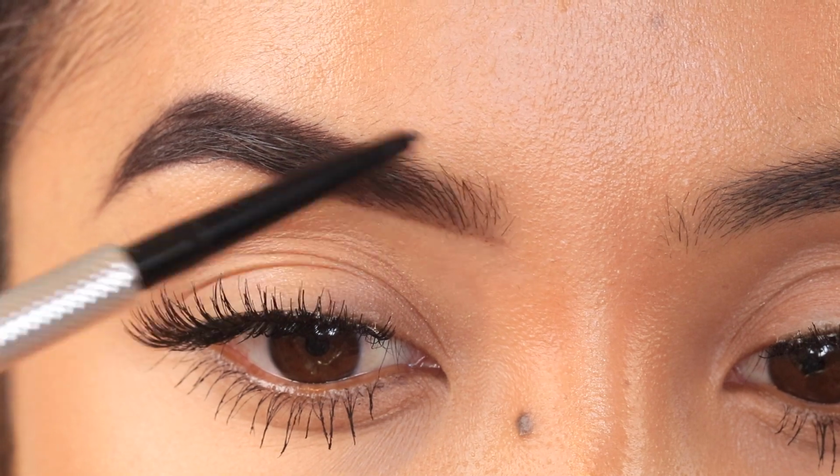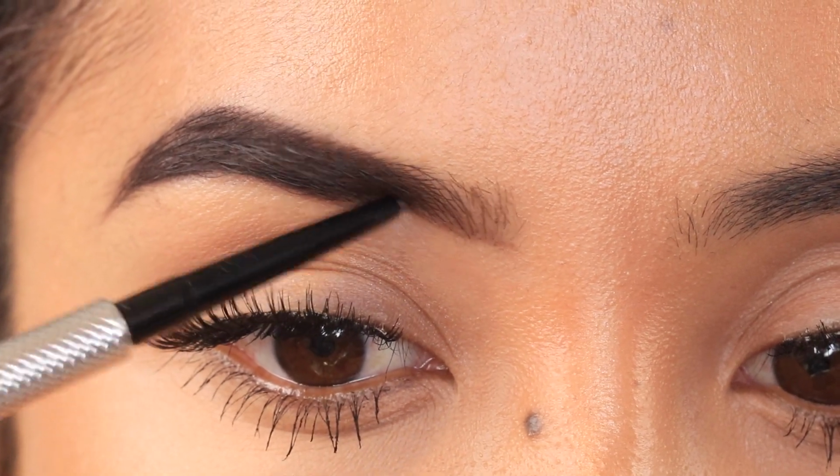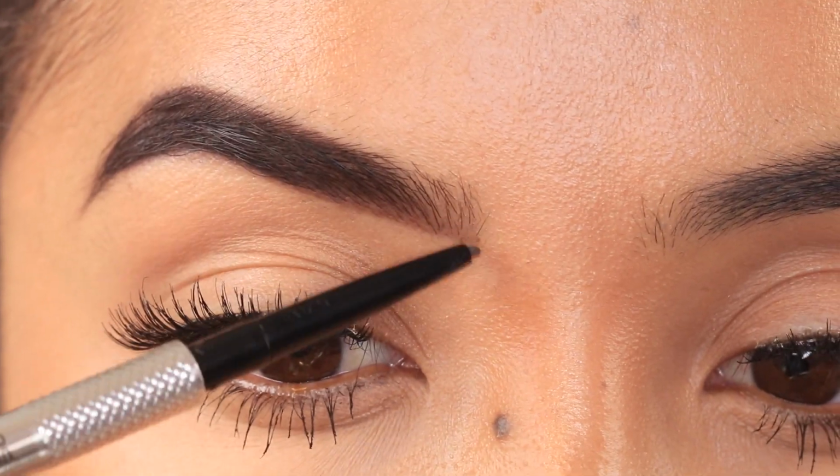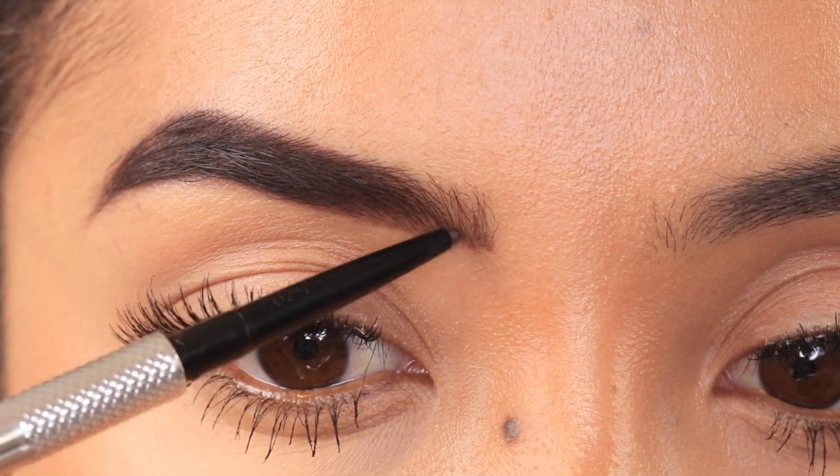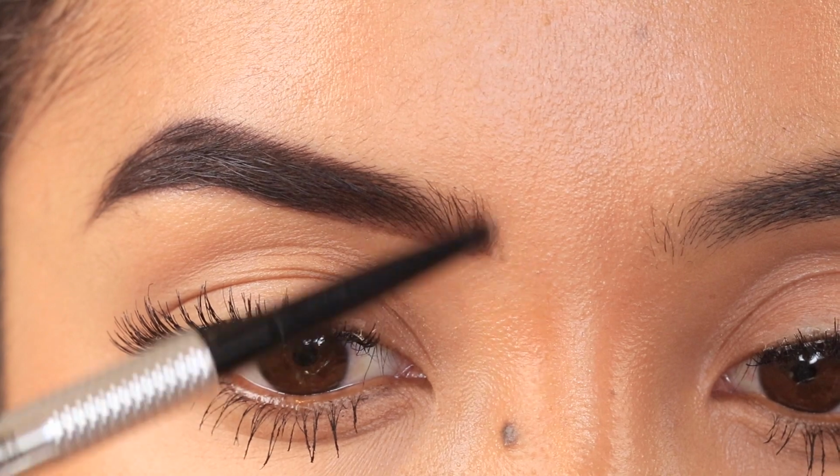And I remember somebody told me during the event, one of the girls that worked at Benefit, I believe, she said that the tip of this pencil is one of the finest tips that there is when it comes to eyebrow pencils.